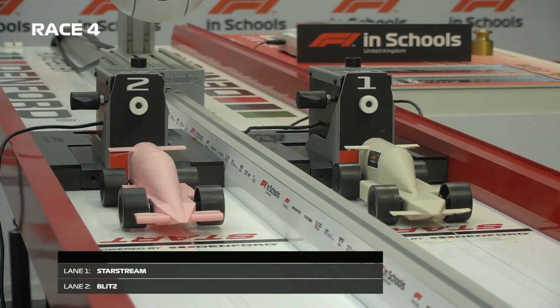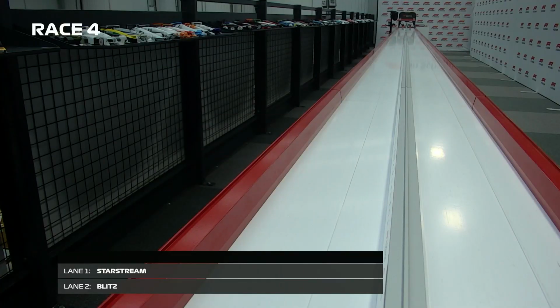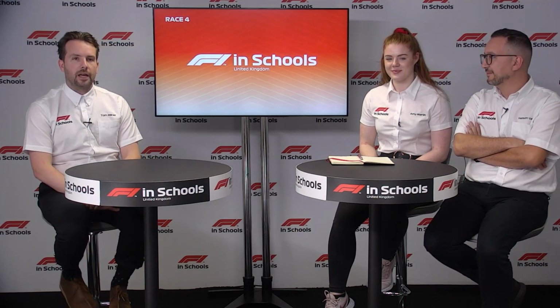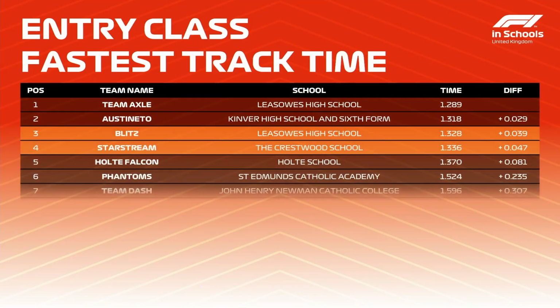Well, 4th and final race, Starstream against Team Blitz. Lights off. And Blitz taking that final race with a 1.347. Starstream very close behind again with a 1.376. Brilliant racing. So close. Excellent consistency from both teams. Well done. So again, let's move over to the leaderboard and find out how the teams are getting on.